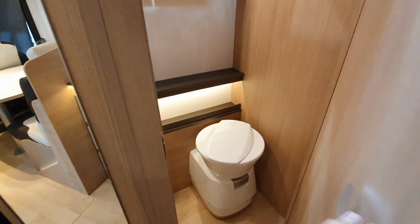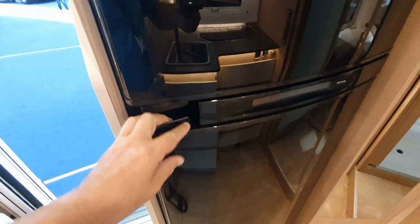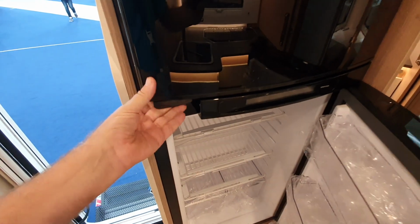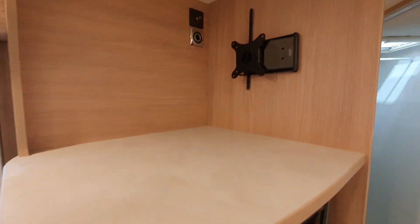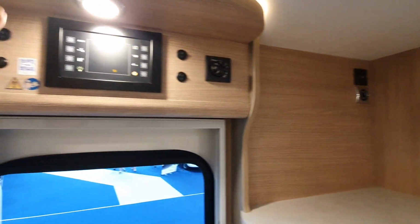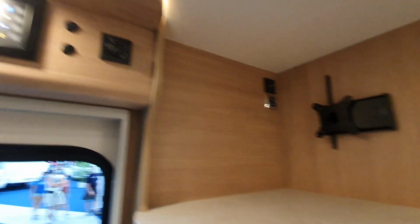More storage here, and here we have the toilet, which is relatively large. There's a big mirror, and here is a big fat fridge with a big fat freezer as well. There's room for your television, and there is your control of your electrics and water in the van.